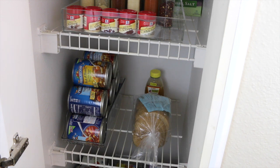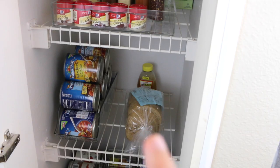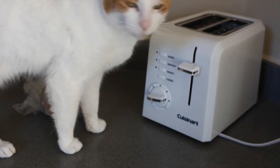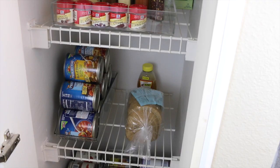I really like honey. Another tip is you can make or buy your bread, and then you can freeze a couple of loaves, so you don't have to go to the store every so often to get new loaves. You can just pop them in your little toaster, and then you can have fresh bread all the time.